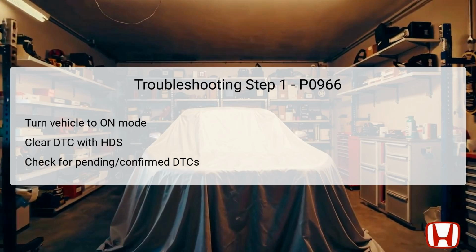If P0966 appears as confirmed, the failure is present, and you will proceed to the next step. However, if no DTC is indicated, this may suggest an intermittent failure or a temporary glitch, requiring further inspection for poor connections and loose terminals.